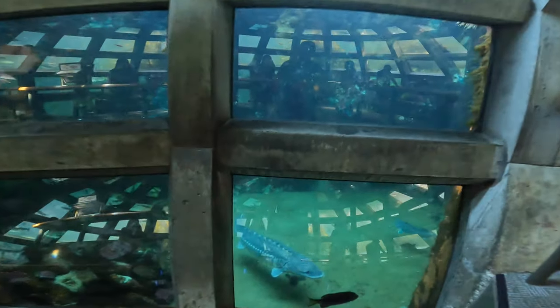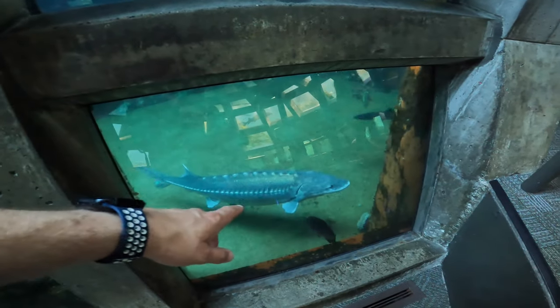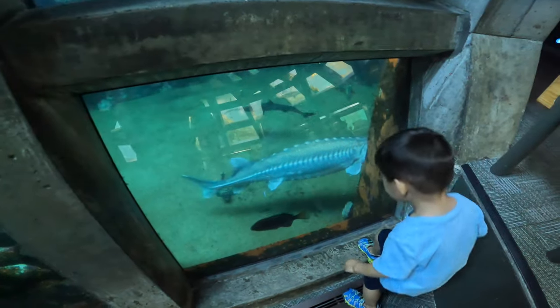Wow, Leah, look at this. This is a big fish. Whoa. We're next door. Look how big that fish is, Lily. Wow. Oh, look, Leah. There's a shark.